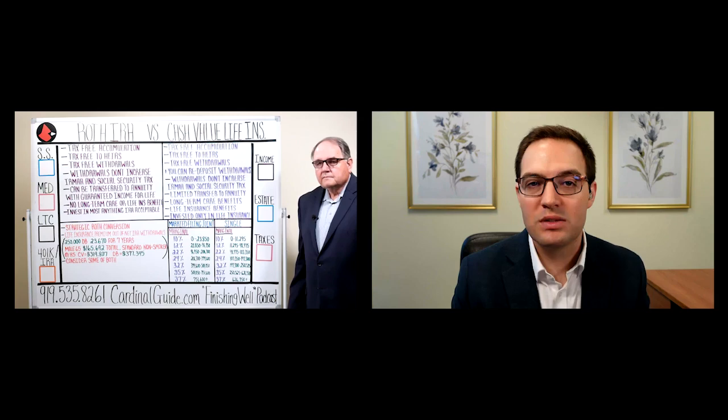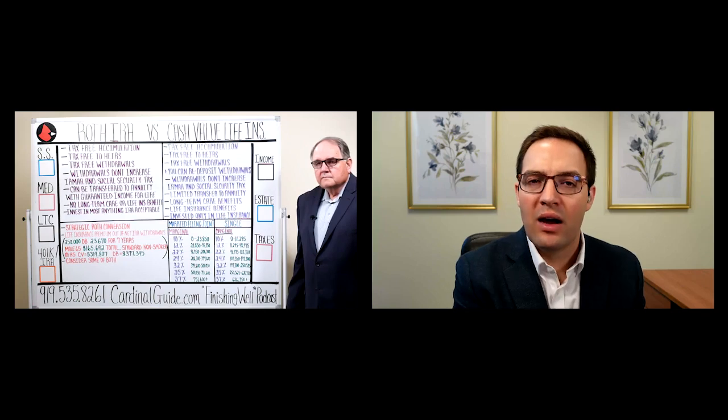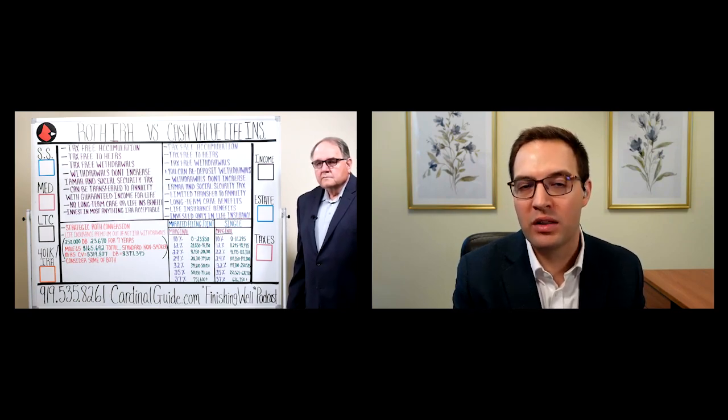One of the differences between the Roth IRA and the life insurance is that if you leave a Roth IRA to a child, typically an adult child, they have 10 years to distribute that money. By the end of that 10th year, the Roth account has to be emptied. But that also gives them 10 more years of potential tax-free growth. If they don't need it, they can leave it in there and get 10 more years of growth.